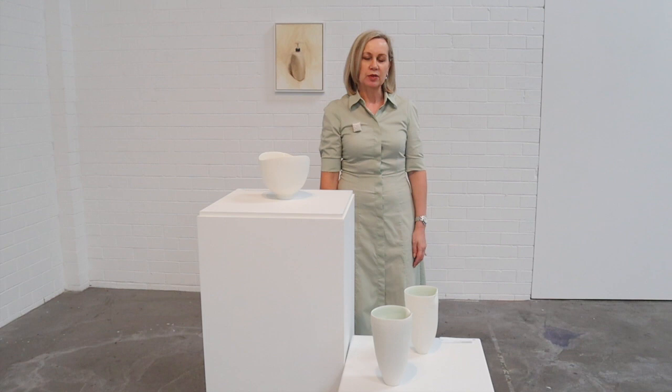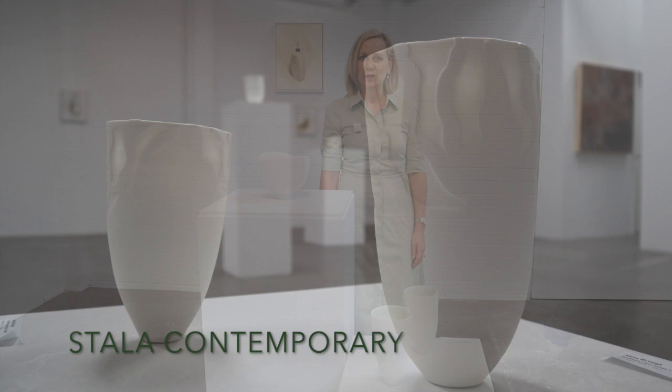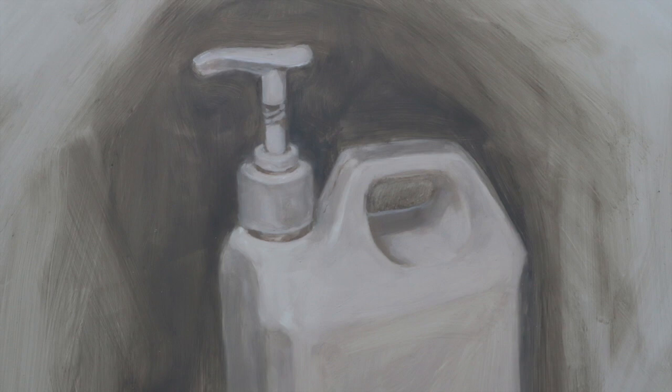Alana's one of my inaugural artists from one of my previous galleries in 2006, so I'm actually thrilled to be showing her work again in conjunction with Mardi, who is an up-and-coming artist, but somebody whom I believe has a real quiet authenticity about her work.